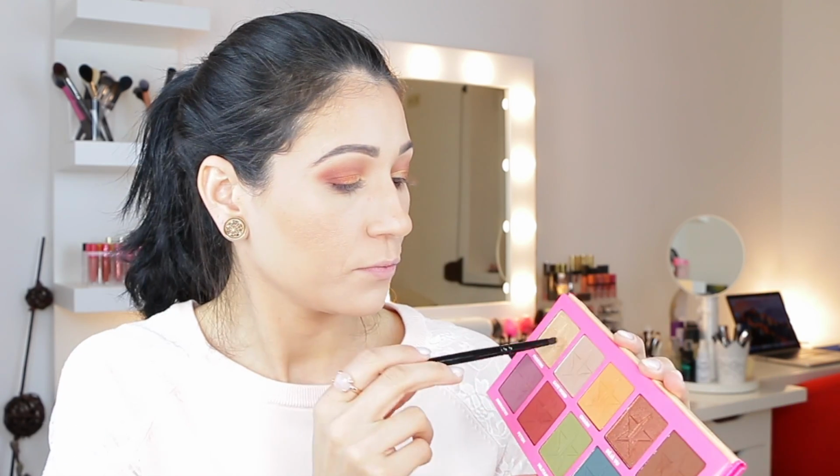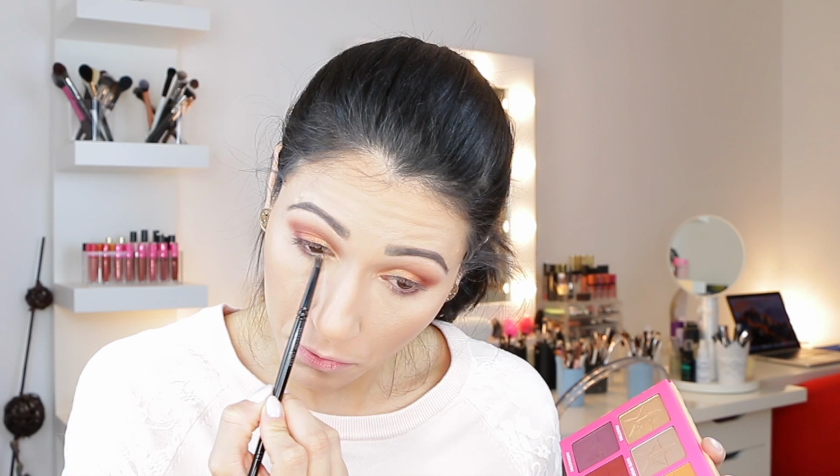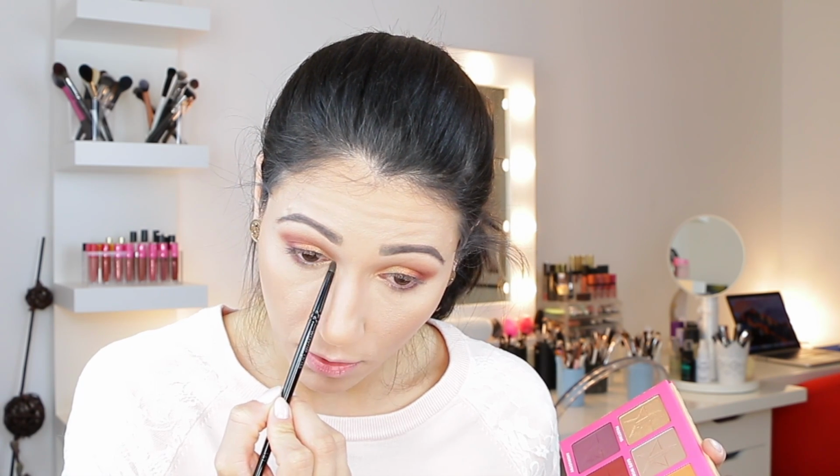Then I'm going to go back in with my Wayne Goss brush, and this is again the pencil brush that I use with the shade Androgyny. This is the number 5. I'm going to take a little bit of this gold shade, which is Frosting, and apply that on this inner corner from where my purple stops. I'm going to apply the gold, coming all the way to the inner corner here.